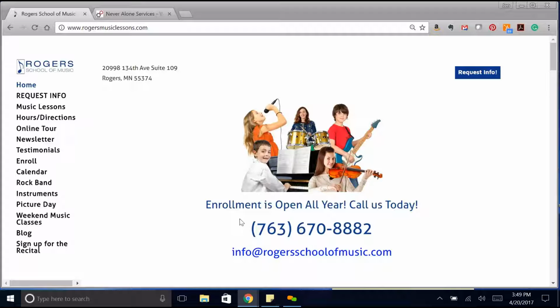Next, we have a very clear call to action. Enrollment is open all year. Call us today. From a mobile phone, our phone number is clickable. The email is clickable, so they can just email us. And you see the request info button clear at the top, and also on email, that is going to be really easy to just click.